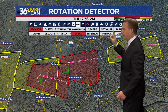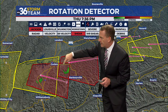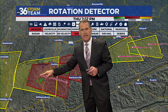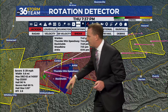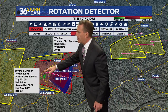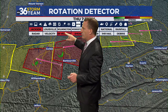And then we've been talking about the shear, and that shows where the rotation potentially is, and where you see that little bit of green there, just off to the east of Corbin, excuse me, and northwest of Barberville, and then also right along Interstate 75. You see the skit marker is literally right over the interstate there. That one again moving toward Thunder Mountain Speedway, Rockholds, Woodbine, Arkle. That'll be within the next half hour. The BTI a little bit higher than it was, but it's nothing off the charts. But again, these are generally weak tornadoes that will spin up very, very quickly, and then they'll be gone in a fairly short period of time.